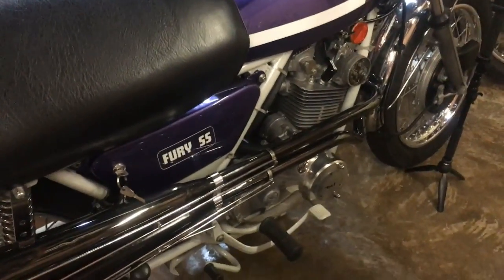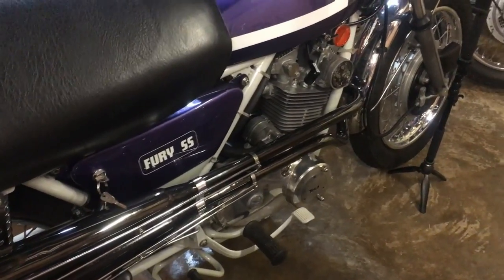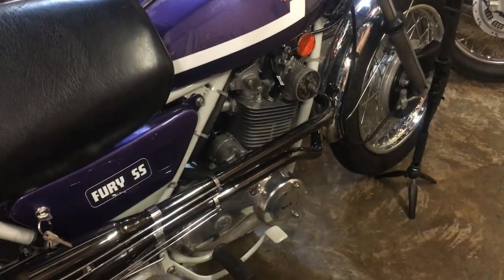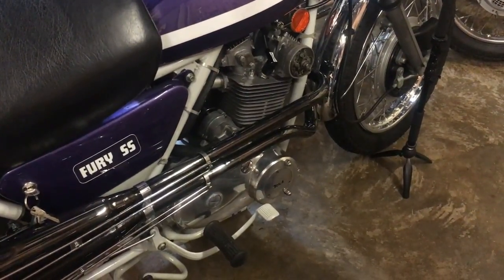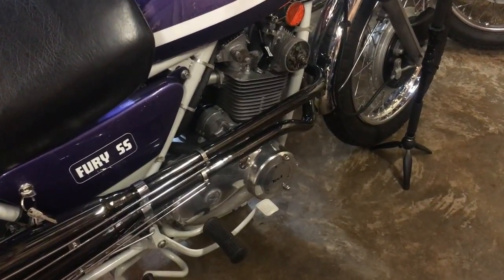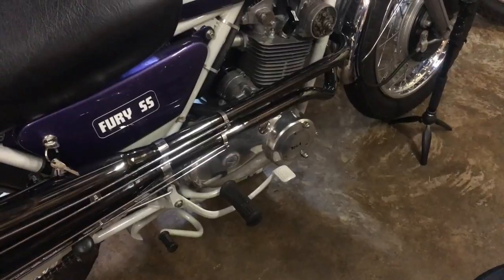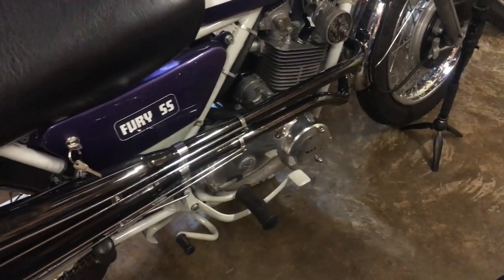Okay, so I've reset the points. Put 4 pints of oil in, replenished with a bit of fuel, and it's doing the same thing actually. I didn't manage to capture it on film, but when you're spinning it over on the electric start, it's firing on both cylinders, but just doesn't have enough power to pick up. So I think the ignition timing has slipped. So we'll reset that with the static timing as we did before, and I'll film that.